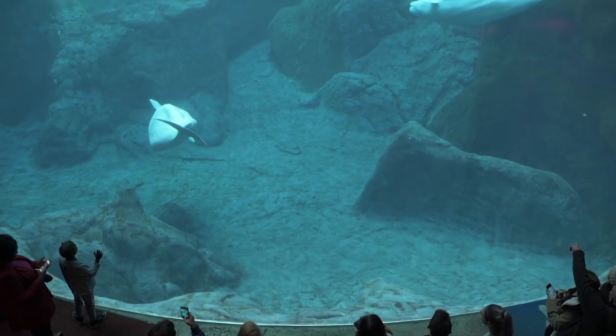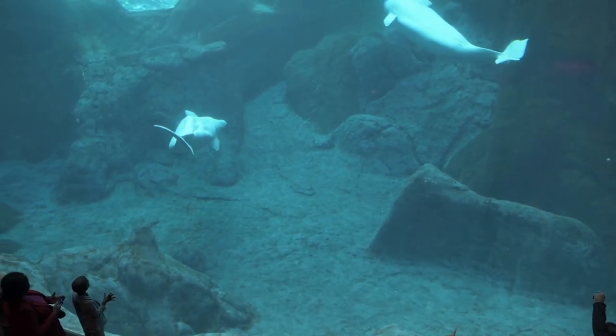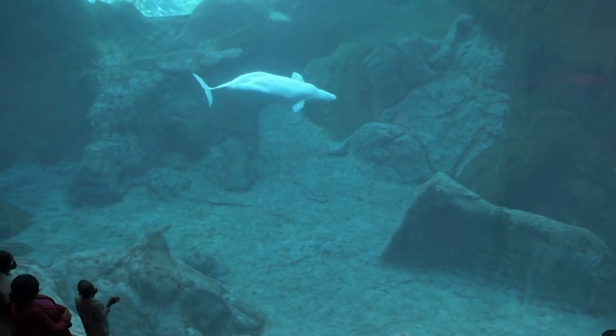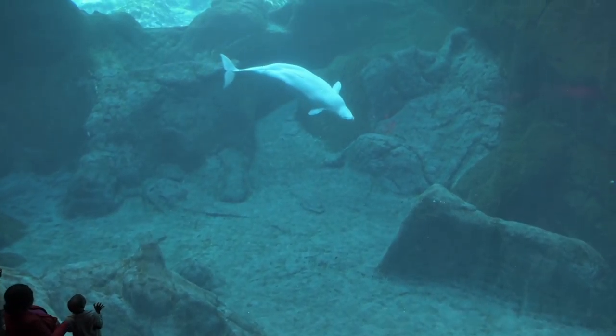She's our soon-to-be mother. We really enjoyed this beluga whale tank, and I'll let their volunteer handle the narration. She's due in the spring.